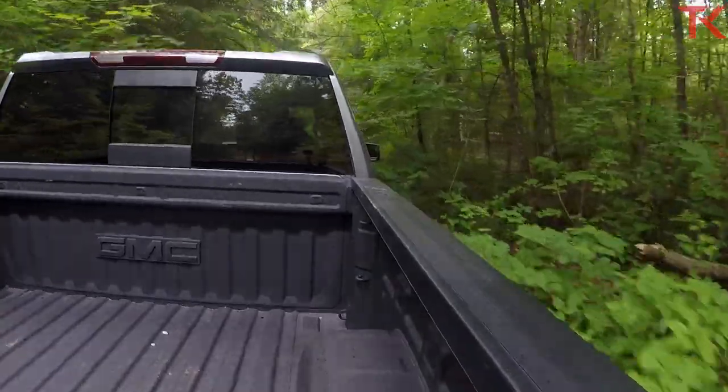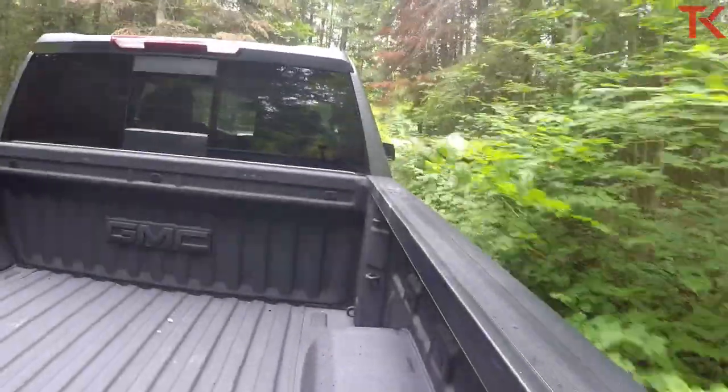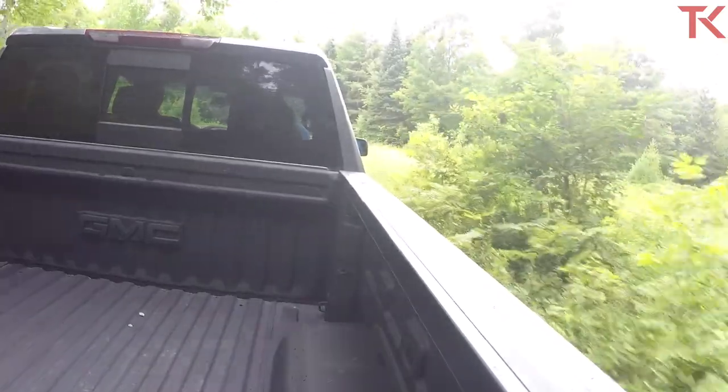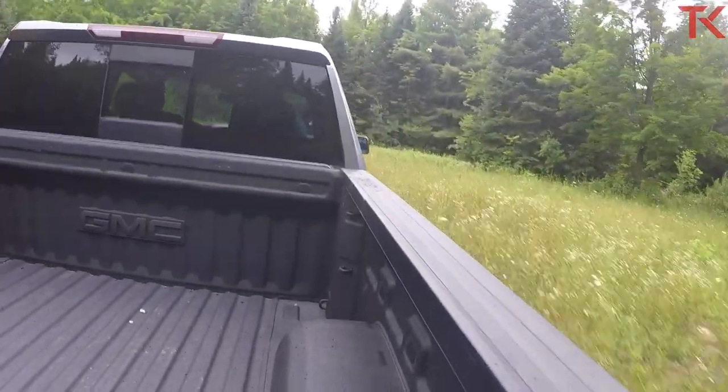Okay, Dad, final test. We got to do a bit of off-roading. Now, I think everybody knows this by looking at this truck. This is not an off-road pickup truck. This truck is not designed to be run off-road. However, we do have a locking differential here, and that's actually part of the elevation package. Now, we don't have any of the other good off-road stuff.